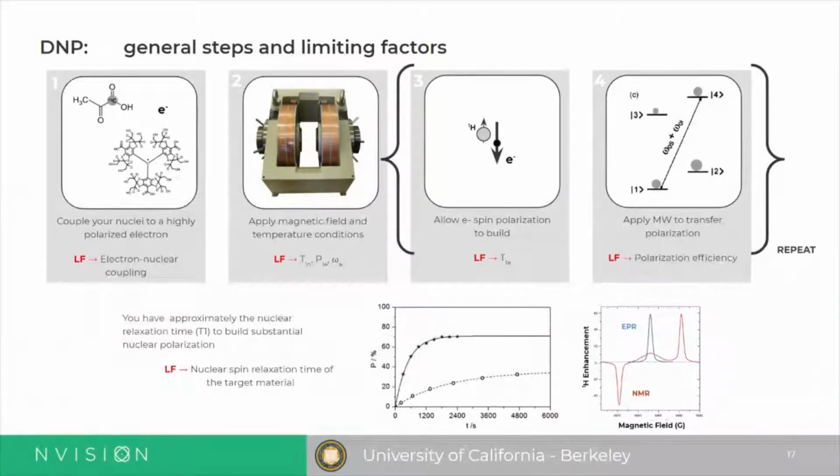So certainly one big thing that will limit your DNP enhancement or the polarization you can achieve is your electron nuclear coupling. In most cases, the larger the electron nuclear coupling, the better polarization you can achieve because you just have more efficiency in each transition that you excite with your microwaves. Then the next thing is your magnetic field. Often going to higher magnetic field means more polarization because one, you get a longer nuclear T1, and two, you get a larger starting electron spin polarization. So for both of those factors, nuclear T1 and electron spin polarization, higher pretty much always means that you'll get more nuclear spin polarization in the end.